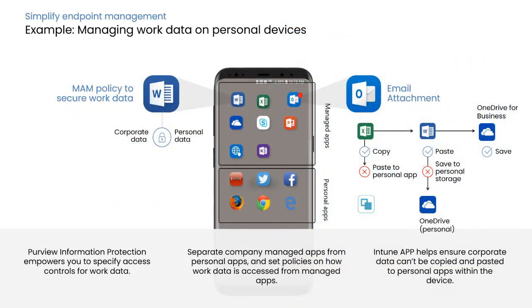So this is just an example of how a mobile application management, or MAM, policy might secure your work data. In this case, the user has both company managed apps and personal apps on this device. So the user opens an email with an Excel spreadsheet and Word document and tries, but is unable, to copy and paste or save either attachment into personal apps. They can only save the attachment onto OneDrive for Business as it's a managed app. So you'll see it there in the diagram. Probably explains it better than I do.